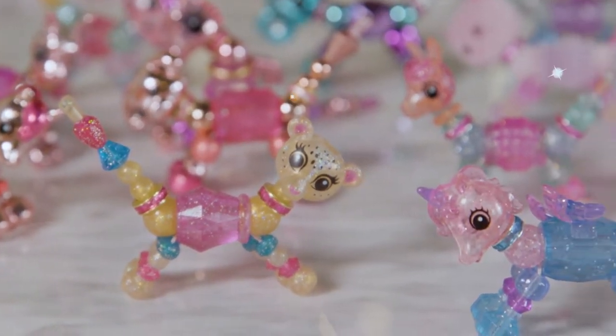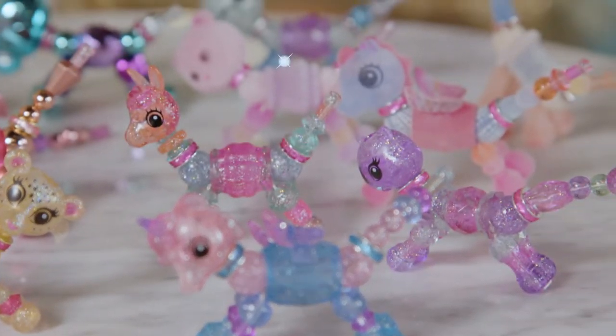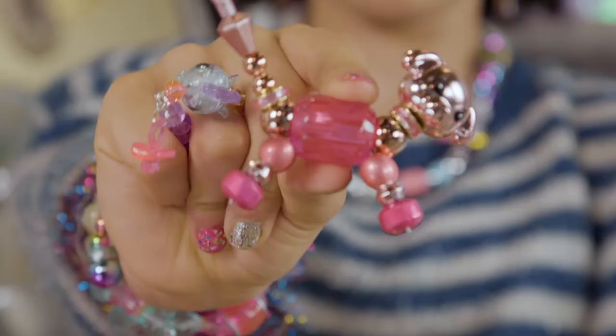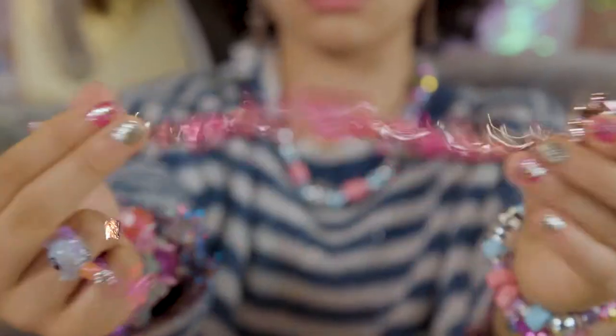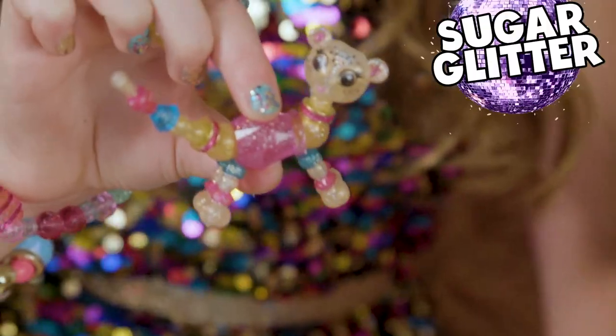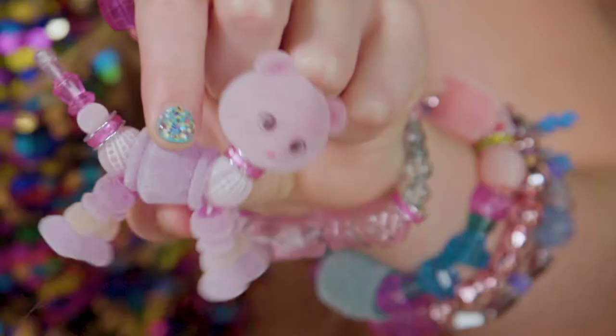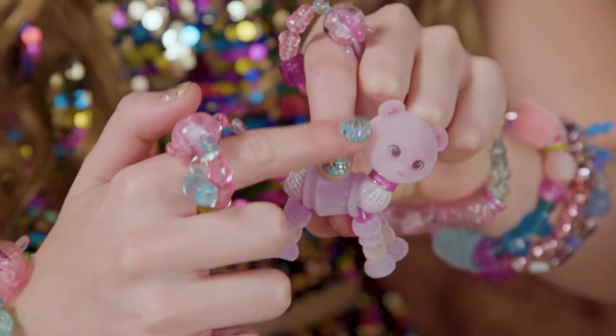Twisty Petz! All the series are to twist for. All the styles and animals, adorable. These are so good. First one rhymes with rose gold. Rose gold? Solid rose gold, baby. The little rose gold puppy with the silver elephant goes perfectly. Sugar glitter. It looks like the pets were dipped in glitter. And these twisty fuzzies, so cute and soft.